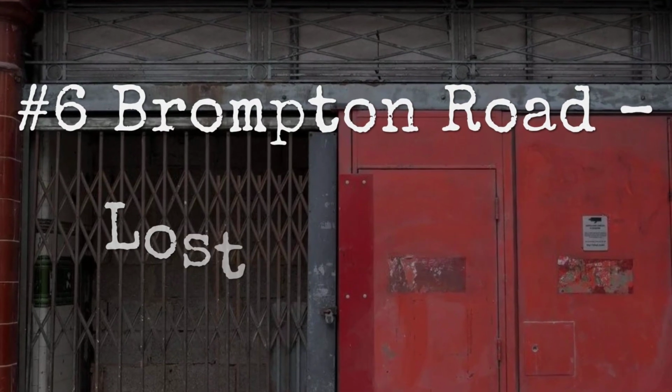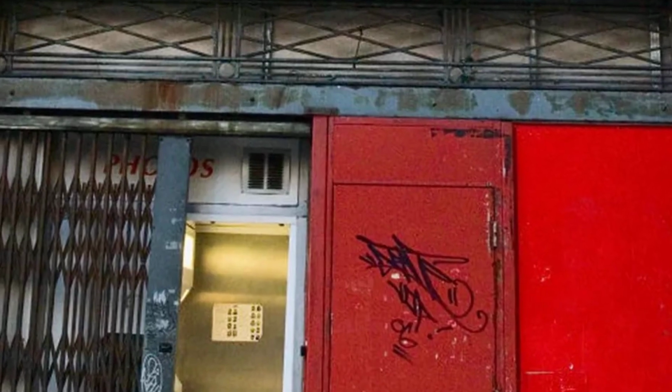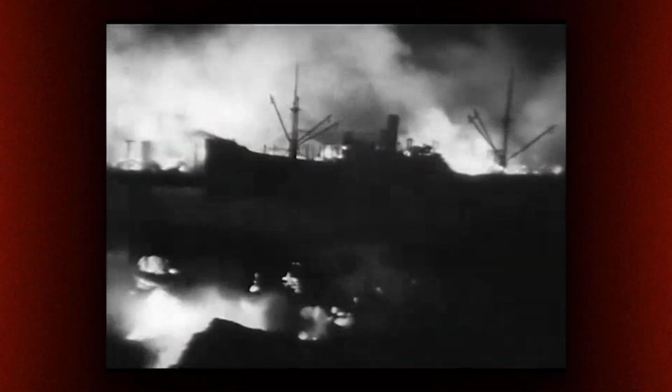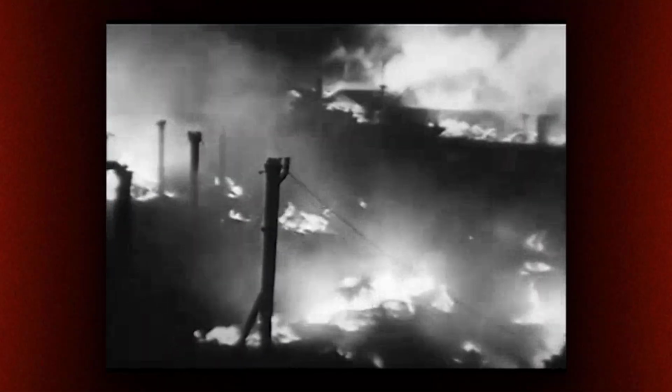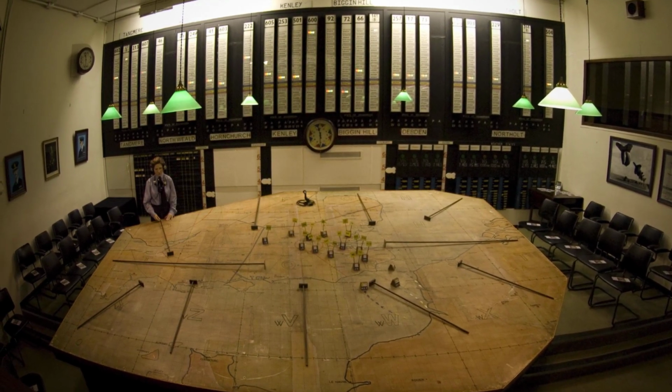Brompton Road Station vanished from public maps in 1934, its entrances bricked up and forgotten on the surface. But during World War II, the silence below was shattered. The station's empty platforms became the headquarters for Britain's anti-aircraft command, a nerve center shielded by steel blast doors and guarded corridors.